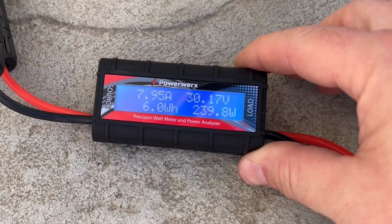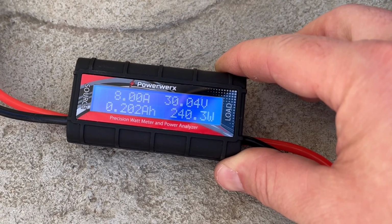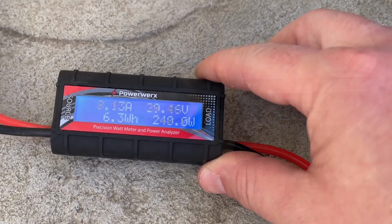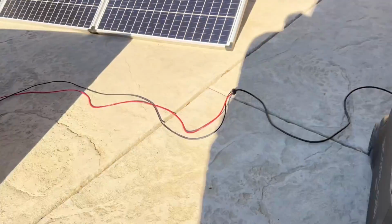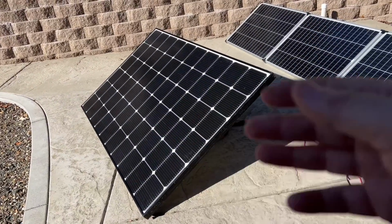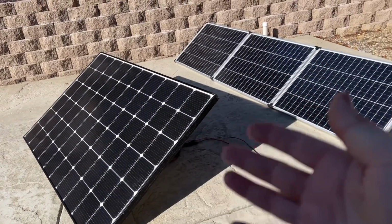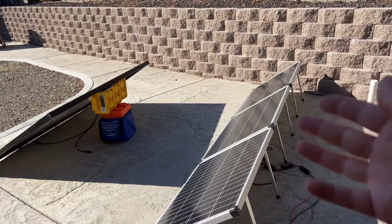Okay, as we take a look at the meter again, I'll try to make sure there's the least amount of glare as possible, but we're showing about 240 watts and about 30 volts and about 8 amps. So that's actually not too bad. Another look over at the power station again, 230 watts. So we'll see how well it does against the 3 Harbor Freight panels. I'll get those hooked up and switch this out real quick, and we'll see how well they do against the one larger panel.